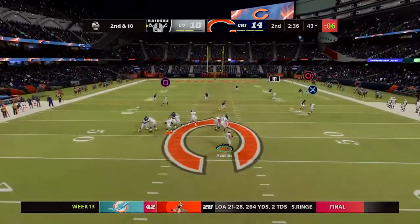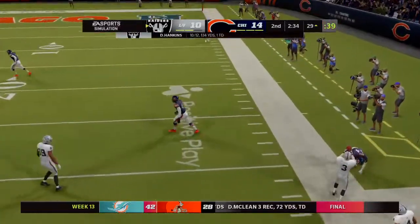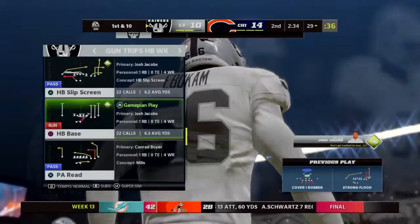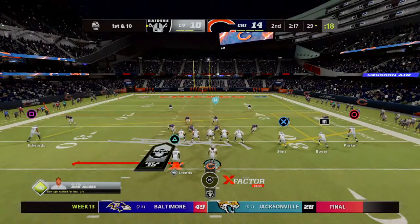Back to throw now on 2nd and 10. Toward the sideline, and look at that catch. Dragging the toes, and that's going to be a first down. Well done. That's a pretty throw right there. That ball's in the air a long time, but it's right on the money on the right sideline.